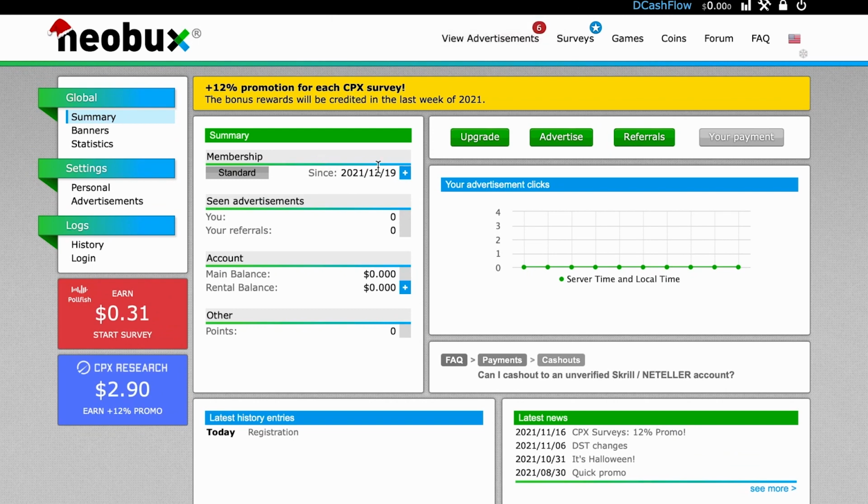Now, the goal is you've got to be able to make the money fast. As you can see here, we have some money that's already in here, and like I told you before, they're going to send it straight to your bank account, to your PayPal account, to your Skrill account, or you can also start to collect Bitcoin.